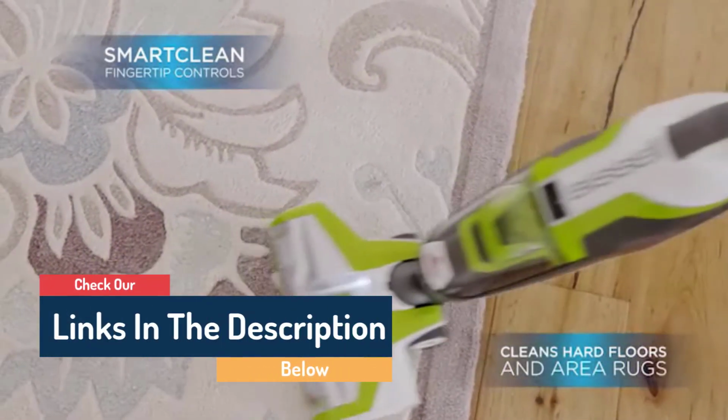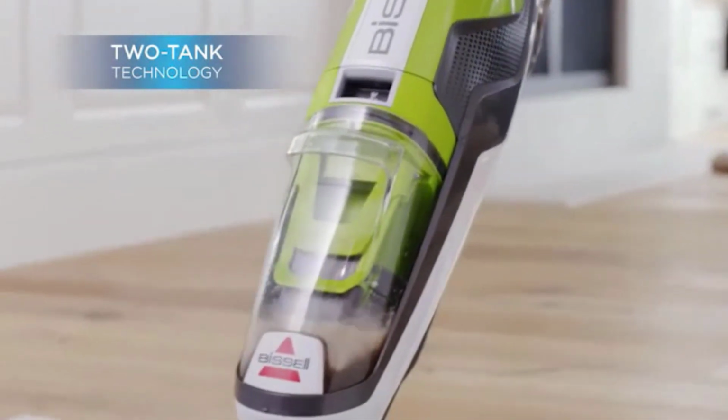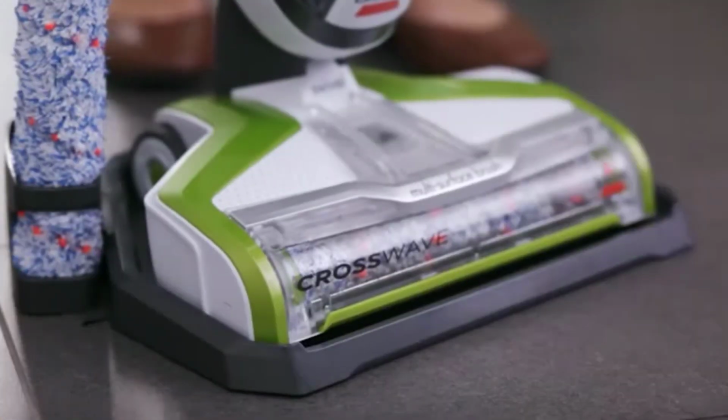This lightweight, multi-function 2-in-1 vacuum and mop also vacuums up dry dirt and wet cleans bare floors. We've tested several models from the Crosswave line in our lab, and all have performed well picking up dry debris and wet messes.